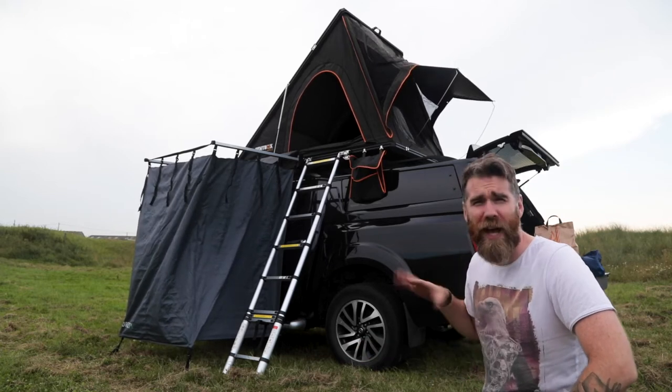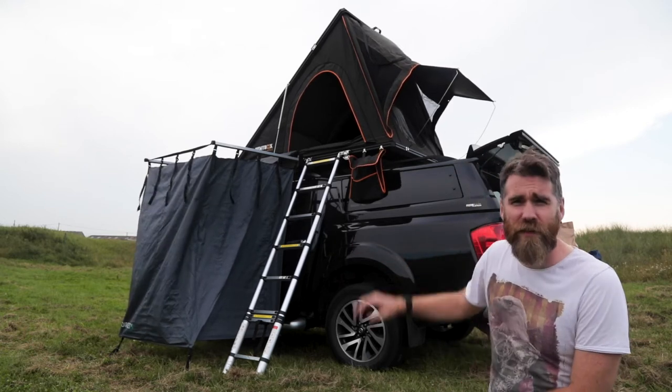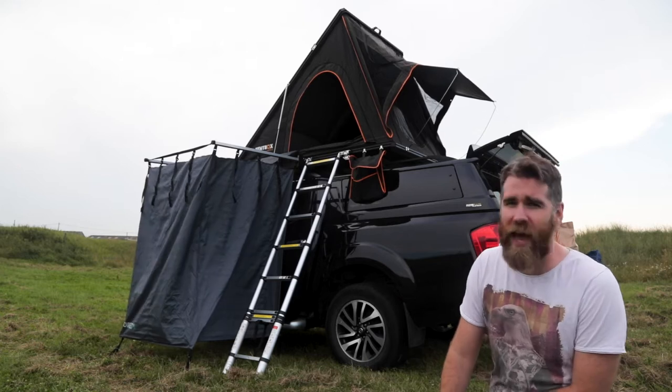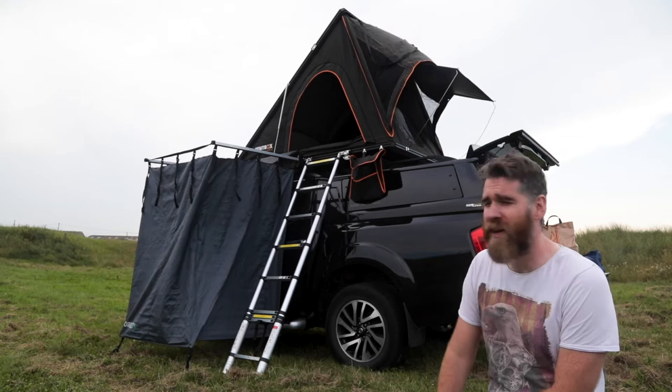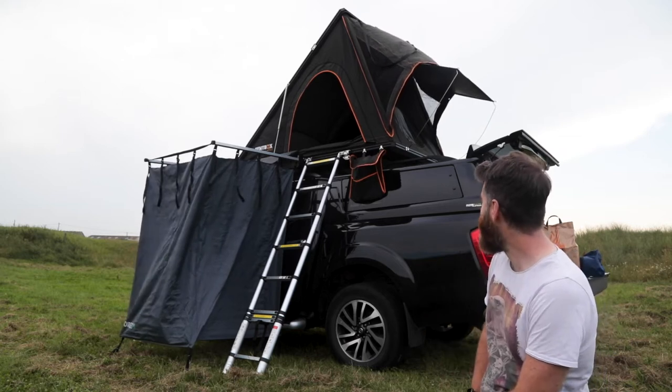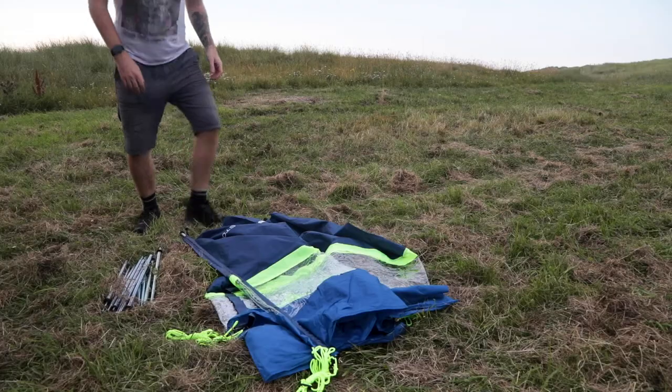It's more convenient for us to have it stored on the side of the truck. Otherwise it's another thing to shove in the back of the pickup and take with you. It's another thing to forget. So we set this up. I've got the porta potty toilet, and we'll put that in there just for later. But yeah, it's a really cool little product.